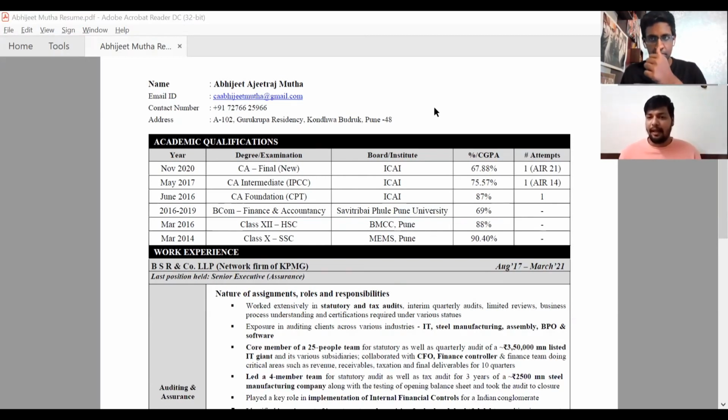but there are places where it does matter. So this table is something which you can put out first, and this gives a lot of required details. Instead of putting it in a formatted text type or line by line, this is a very efficient way to put it out. After that comes work experience.